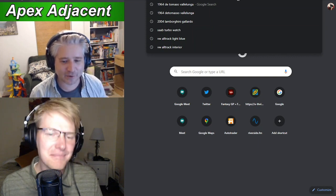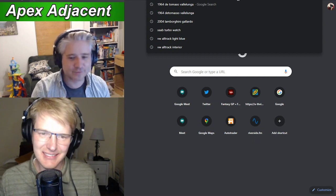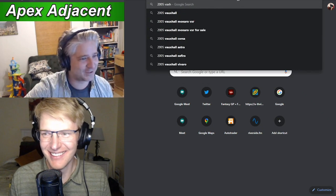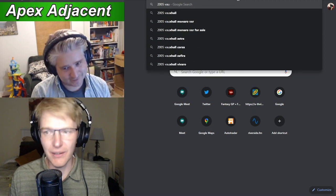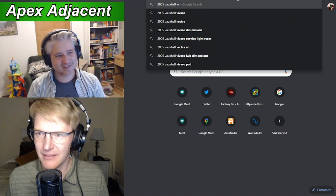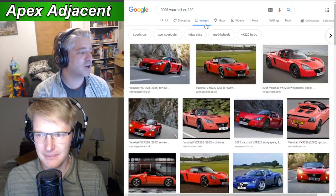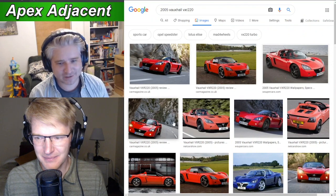I'm going to be honest, I really started this off with a full head of steam and then quickly realized that there weren't that many cars with "all" in the name. So this one, stay with me. 2005, Vauxhall, because Vauxhall has "all" in it. VXR 220. I know exactly what this is. The VXR, the Saturn. So you do have a twist with this one, but I know that this car is slightly less desirable.